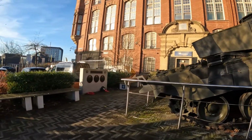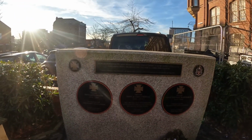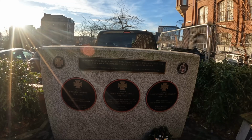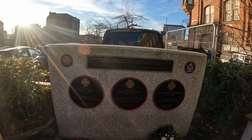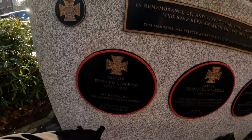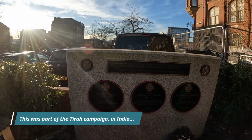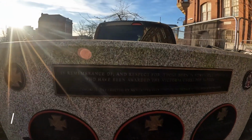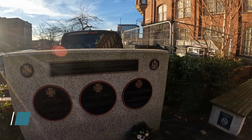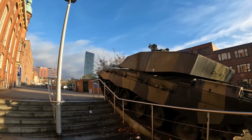Very nice. Blue memorial over here as well, look. Oh, Victoria Crosses, oh wow. Private Edward Lawson, Captain John Aidan Liddell, Private Adam Herbert Wakenshaw. Blimey. Well, I wonder if that was in the Boer War actually, 1897 potentially. That's quite a nice little memorial, in fantastic nick as well. Most of these tend to be chipped and scuffed, but that's actually in really nice shape, which is good. I wonder if there's a bit more about them inside, their story, how they won their crosses, because they don't just hand them out.